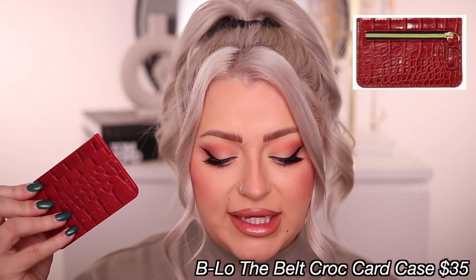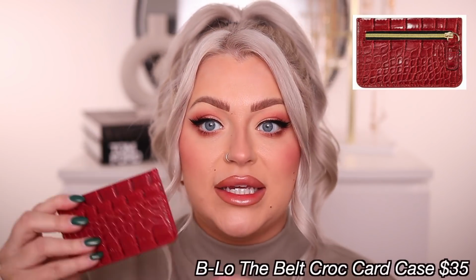So the final products in the box are chosen by FabFitFun for everybody, whether you're annual or you're seasonal and you just pay per box. They just choose 3 products. So the first thing that was in my box was the BéLow Belt Croc card case. This is a $35 value for your ID and your credit cards.